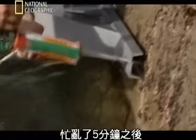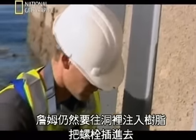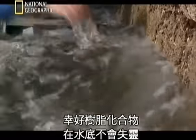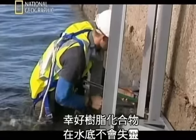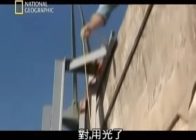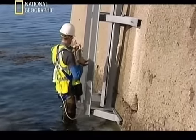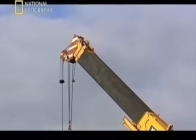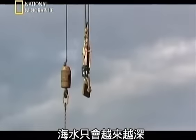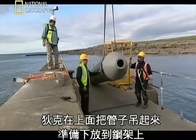After a frantic 5 minutes, Jem still has to inject the holes and set in the bolts. Luckily, the resin compound does work underwater. How are you doing for that tube that's nearly empty? Right, empty. Yeah, it sets in quite quickly, mate, so you need to get used to that. With the sea only getting deeper now, up above, Dick begins hoisting up the pipe ready to lower it into the frame.